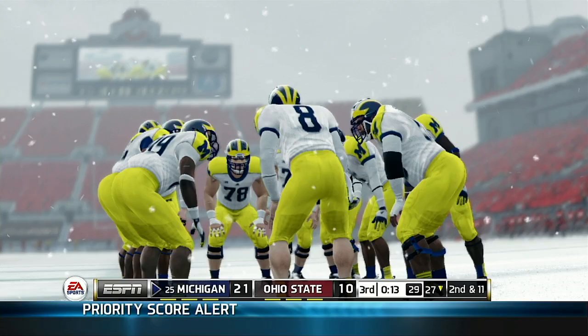It's second and 11. Ball on the 27-yard line. Quick pass, and he's taken down at the 39-yard line. And this is still anyone's ball game as we head into the final quarter of play. The Wolverines in front by 11. We're just about set to start action here again in the fourth quarter.